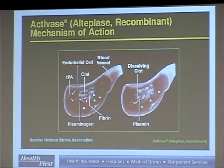So the body starts to release lytic substances. Plasminogen is a lytic substance. Plasminogen, once it contacts the fibrin, releases plasmin. So plasminogen, when it interacts with fibrin, forms plasmin, and plasmin lyses the clot. That's the body's mechanism. But there is a helper here. See, the helper is hiding here? That helper is the tissue plasminogen activator.